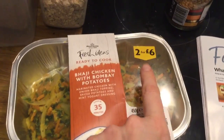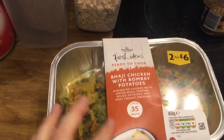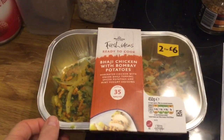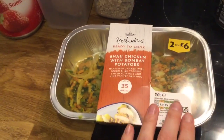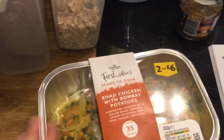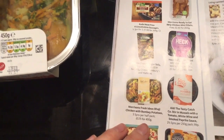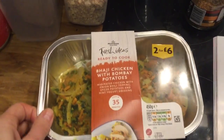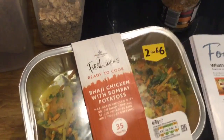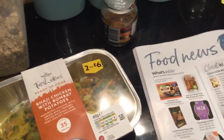And you can see it's in the 2 for £6 offer, but I couldn't actually find anything else that was Slimming World friendly in that 2 for £6 range. But if you're cooking for a family, you might be able to find something else that you could do, because I think they are £3.75 each. So if you have a family, then getting the 2 for £6 and getting something else that can feed the kids might make that worthwhile.